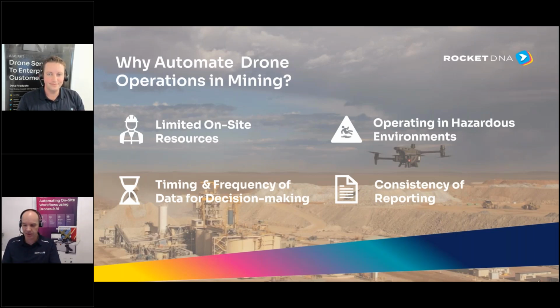As a lot of you would appreciate, on a lot of mining operations, there's a limited number of people available to operate drones and capture the data that's required. So a lot of that often falls with the mine surveying team, who have a whole range of things that they have to do. They're not just focused on operating drones, so getting the data that you need when you need it can be a challenge.